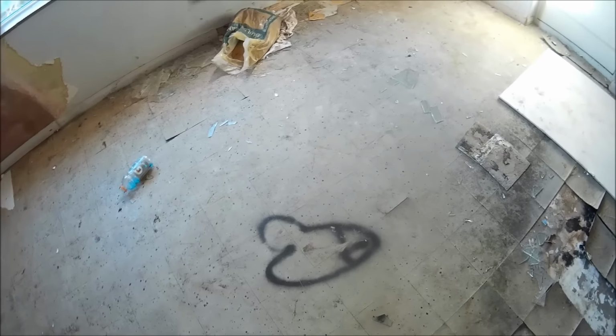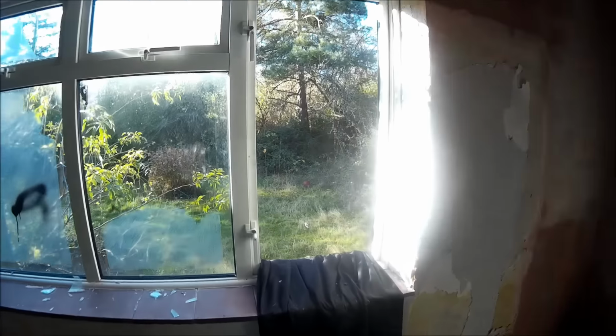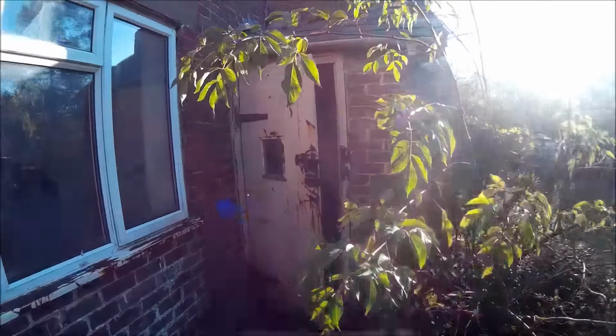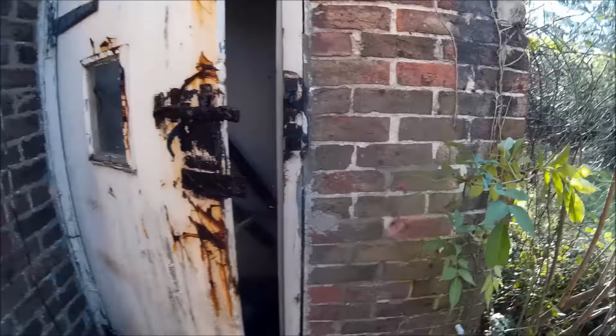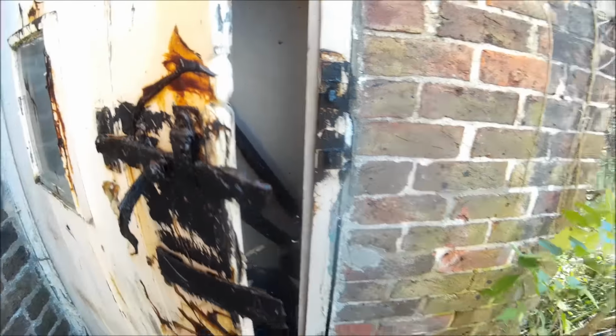Another penis there I missed. Anyway, let's get out of here. Toilet roll in there as well.